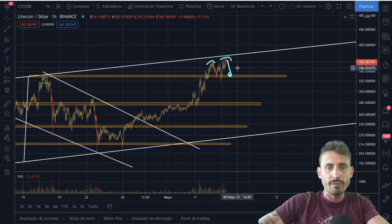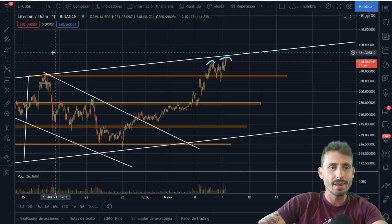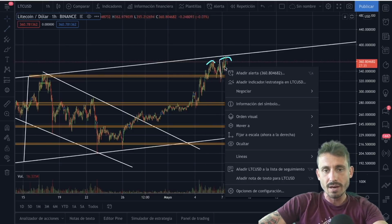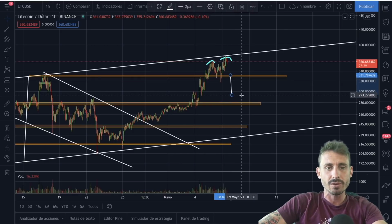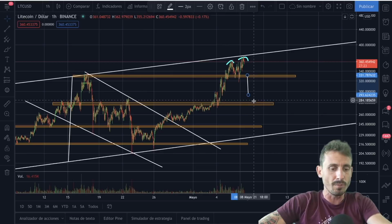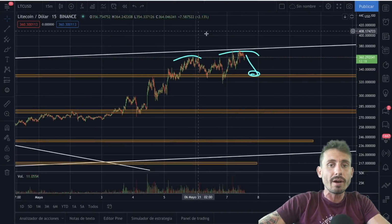Measured move, if we break out from this support level at the $330 range, is getting the top, more or less all the way down here, and the potential target would be the $300, $295 range, which would almost be down over here around this support box. So this is the bullish and the bearish case scenario for Litecoin, guys.